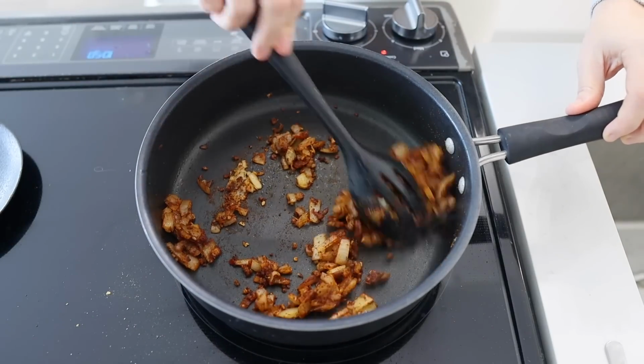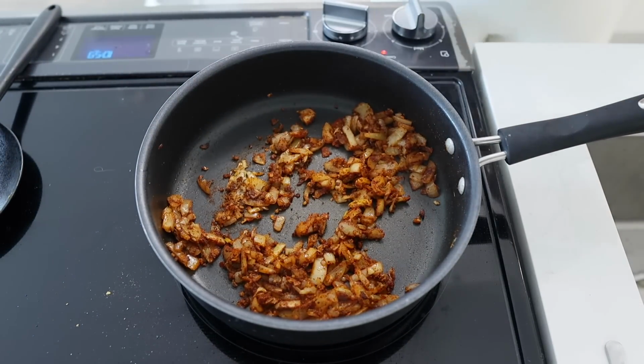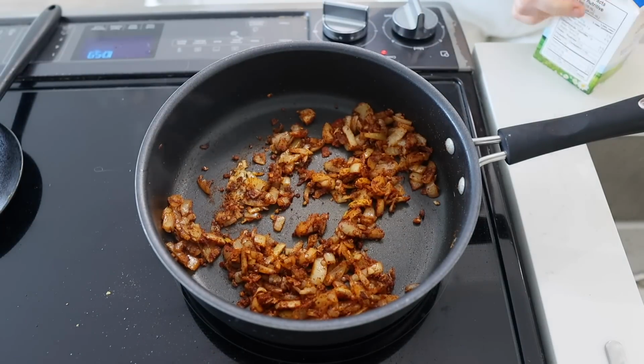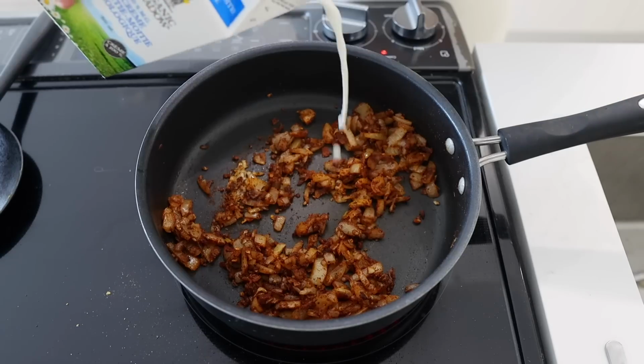Okay, again, you want this on low because when you're adding in dairy, you don't want to be burning it or anything. So we're going to be using cream. I am using organic cream. I've really tried to switch to organic and grass-fed as of recently.